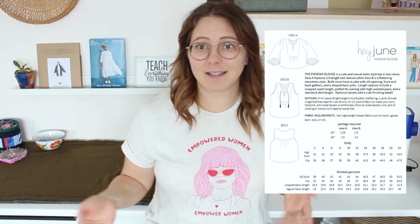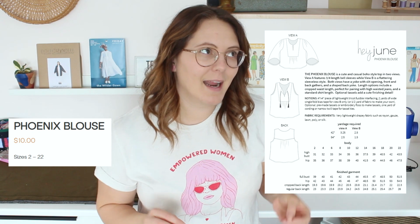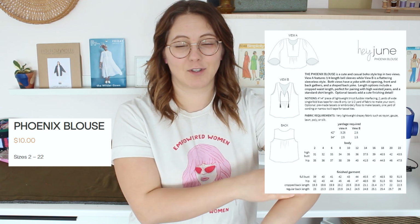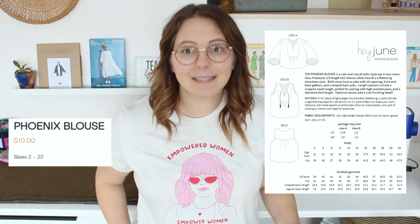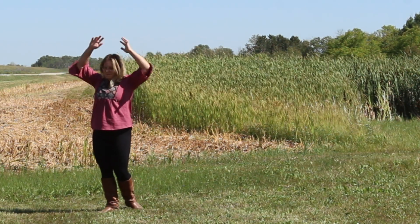Will be making this summer. That is on my plans. However, I think for spring, it'd be fun to do this in a really lightweight fabric and do the 3/4 length sleeve. So it's kind of like this 3/4 length bell sleeve. It's really, really cool. That's actually the version that I have made in the past, and I made it out of a quilting cotton, or 2 different quilting cottons. So that was really fun.